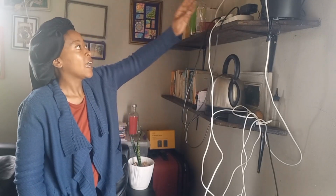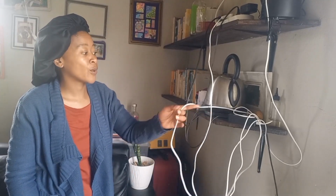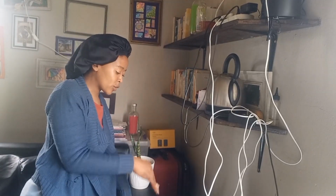Unfortunately, I don't have another multiple plug point yet. So everything that needs power is here, like the router. I would prefer to have the router on the other side. This kettle should be in the kitchen. The charger for my laptop should be on the floor somewhere. And then also this is for the lights. The lights should not be here, should be directly to the DB board or somewhere on the floor. But we're not quite there yet.